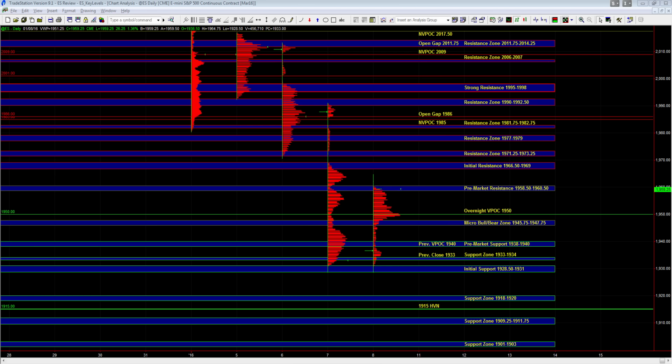Holding below initial resistance and below the pre-market resistance zone of 58 half to 60 half would signal a failed breakout attempt, and in that case we would be continuing to trade within the recent range, and from there the market can go down to test for buyers at the overnight VPOC at 1950. It can test the short-term bull-bear zone at 45.75 to 47.75, and then how the market reacts to that short-term bull-bear zone is going to provide the signal for the next move.